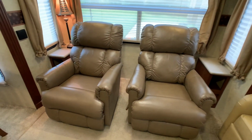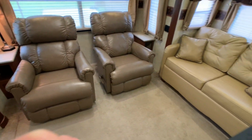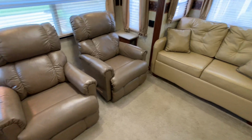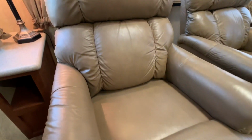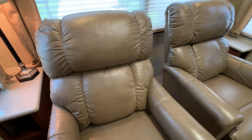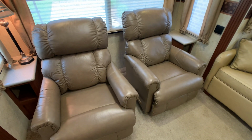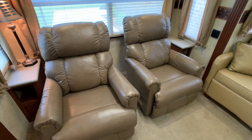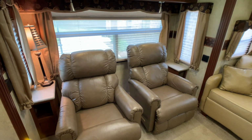And this coach does have the diamond package on it, which means you have ultra leather finish on all your furniture. The two rear rocker recliners are brown in color, and if a dealer was going to take this in on trade, they would probably evaluate this from 1 through 10, 10 being the best. I don't see any reason why they wouldn't rate this a 9. Some dealers might even rate it a 10.